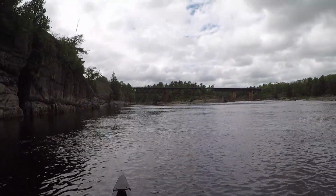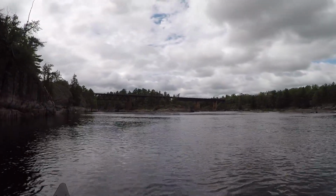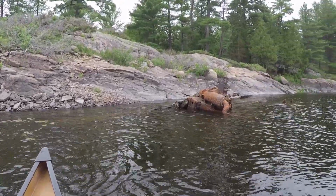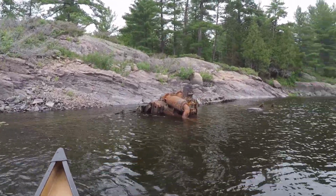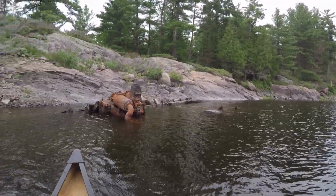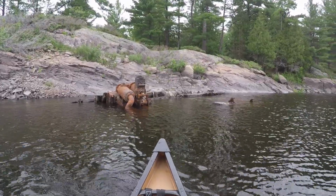This is the second train bridge. It goes over top of Ox Island. We just came across what I think is an old steam tugboat. Looks like it's laid over on its side. And a little bit there, I think is the boiler tank, and then there's the steam engine, steam piston.